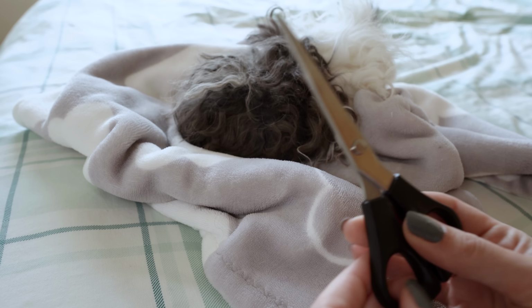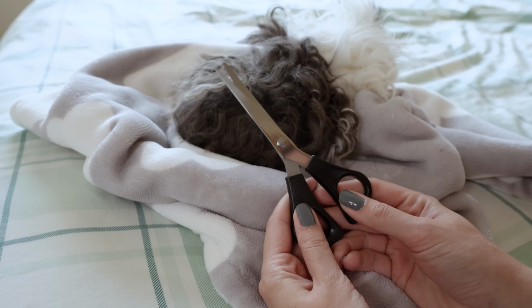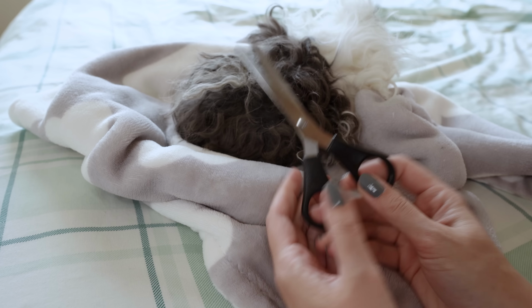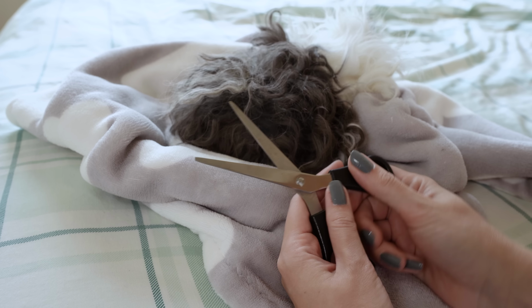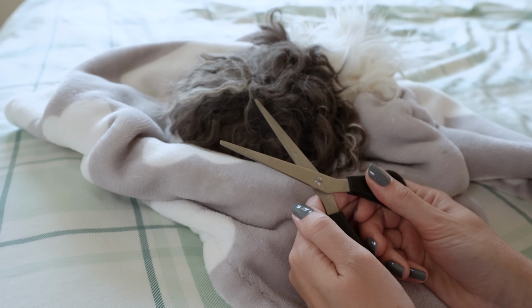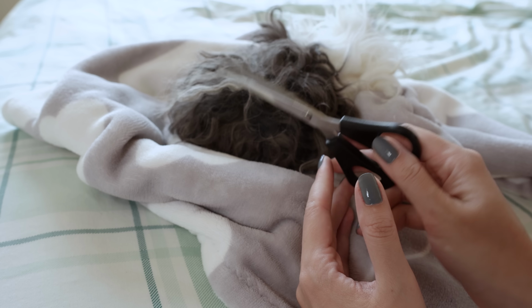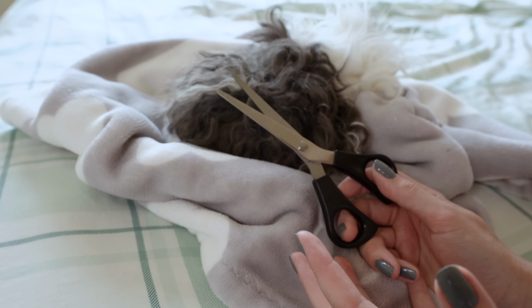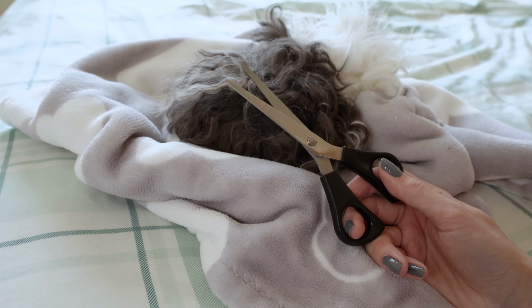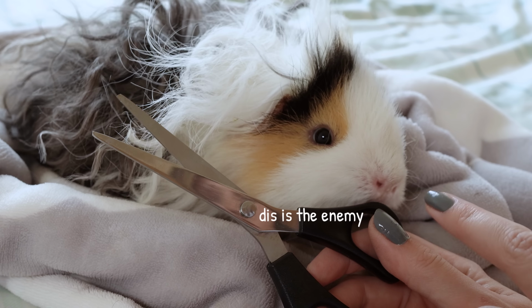I'll actually be using these scissors. Now you can use pet-safe clippers as well. However, I'm gonna show you with scissors because these are probably what you have available if you've not done this before, and also because I'm well practiced with scissors, and I have heard that some piggies are very nervous of the sound that clippers make, and it can also be difficult to access some of the bits like around the legs that you'll see me doing with these scissors.